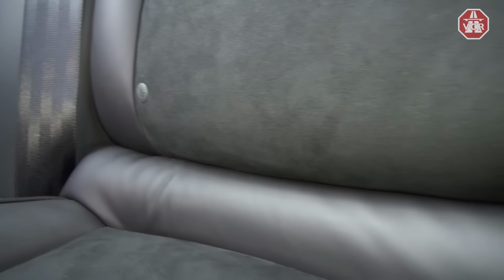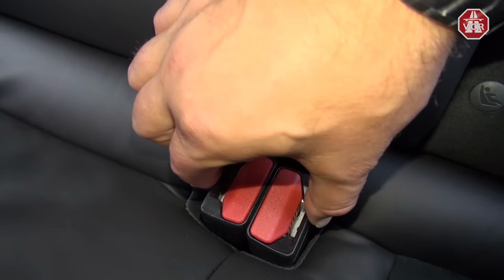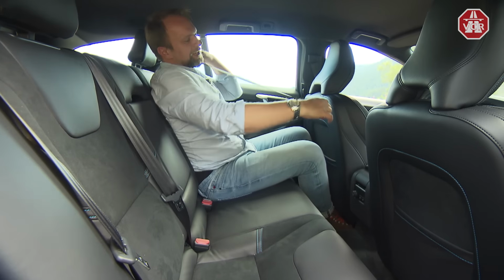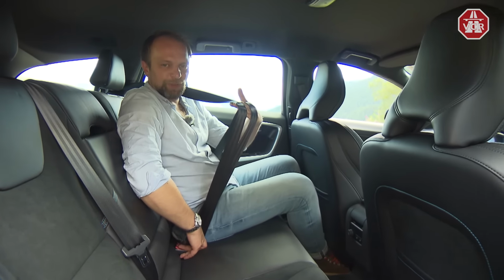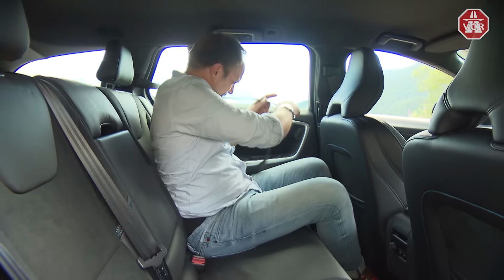We got ISOFIX hooks on both outer seats, and the locks of the safety belts are stiff, so kids can buckle up themselves with ease. And the length of the safety belts looks like this, so you will have no problems buckling up a child seat or a baby shelf.